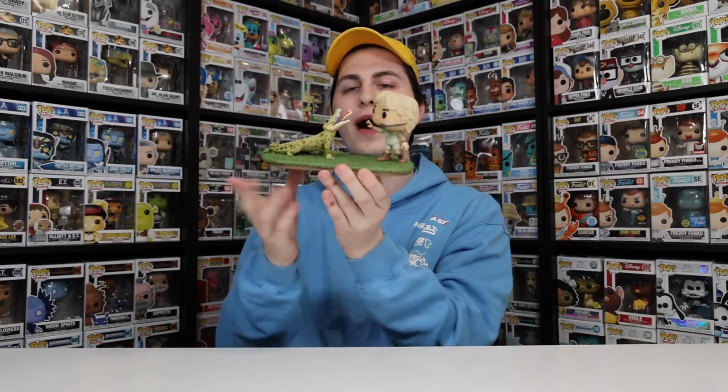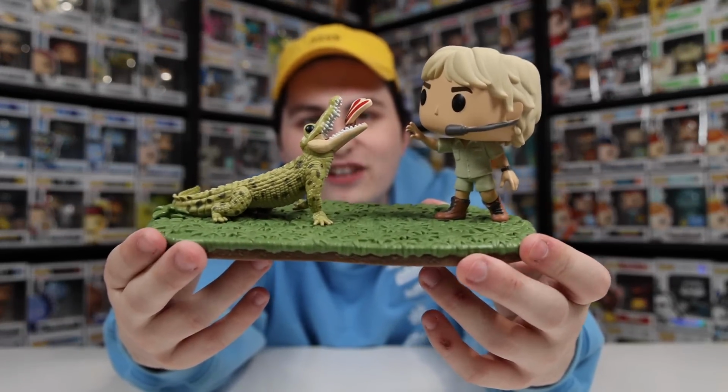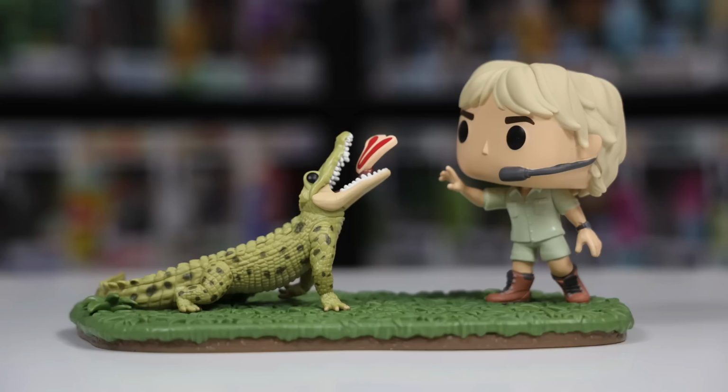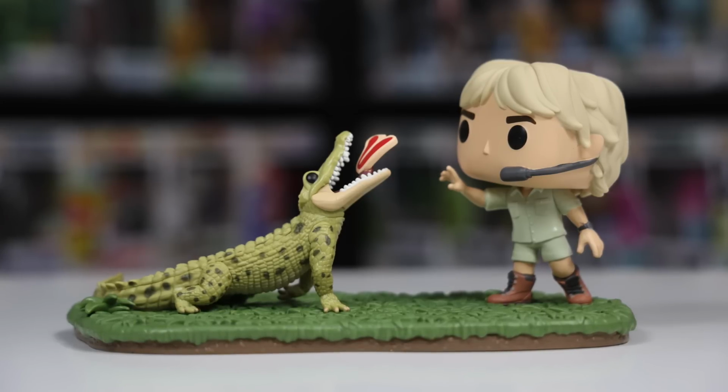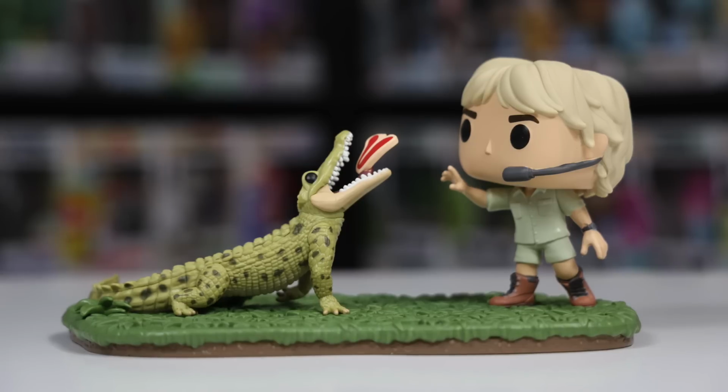And so here it is, and I've got to say the crocodile has some really, really great detail. Like, might be the most lifelike one that we've got as a Funko Pop, and I enjoy how they made it so it wasn't floating with a piece of clear plastic. It's actually connected to the crocodile's tongue. And then also Steve Irwin in general looks really, really great. He's kind of stepping forward. There's also a bit of leaves on the bottom if you guys want to check that out.